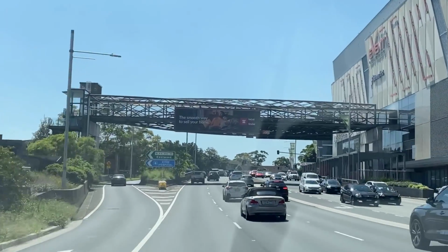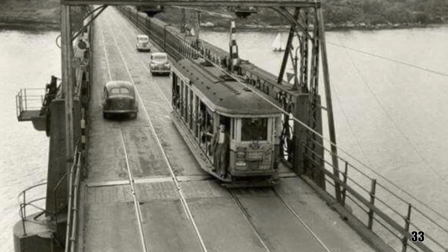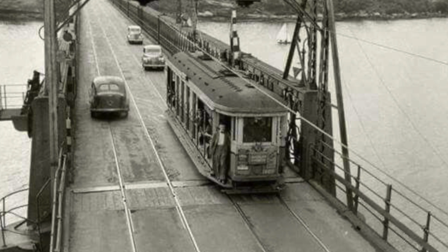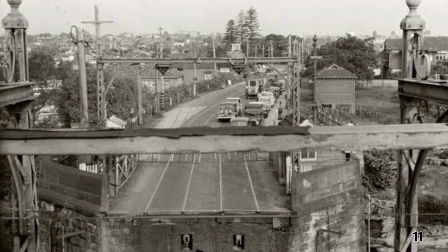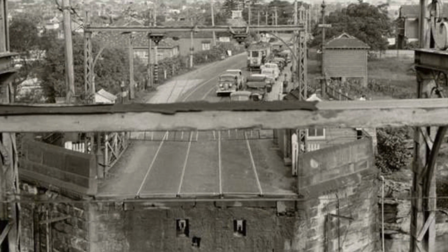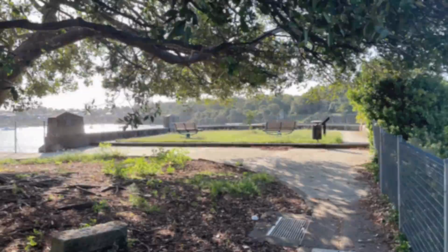The tram service to Ryde was cut back beyond Gladesville and then later cut back beyond Drummoyne in 1949. And this cutback meant that trams no longer crossed the 1881 Gladesville Bridge. This bridge only carried one lane of traffic in each direction as well as the tramway. It featured a swing section on the southern end of the bridge that could be opened to permit sailing ships and steamers with high funnels to pass.